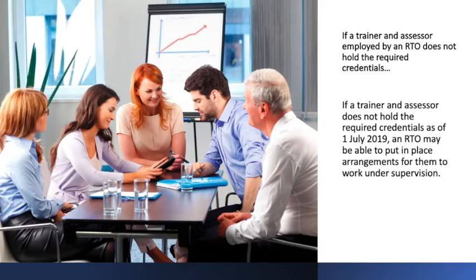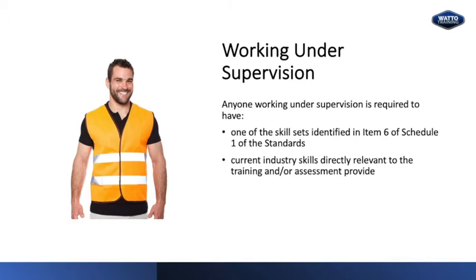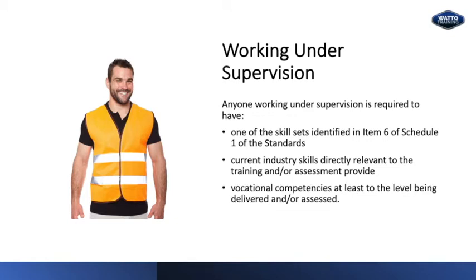If a trainer and assessor does not hold the required credentials as of 1 July 2019, an RTO may be able to put in place arrangements for them to work under supervision. Anyone working under supervision is required to have one of the skill sets identified in Item 6 of Schedule 1 of the Standards, current industry skills directly relevant to the training and assessment they provide, and vocational competencies at least to the level being delivered and/or assessed.